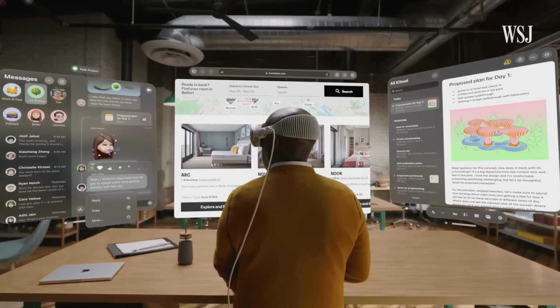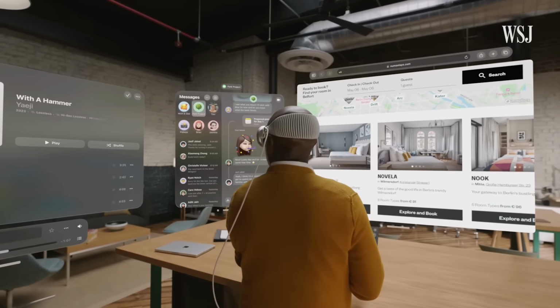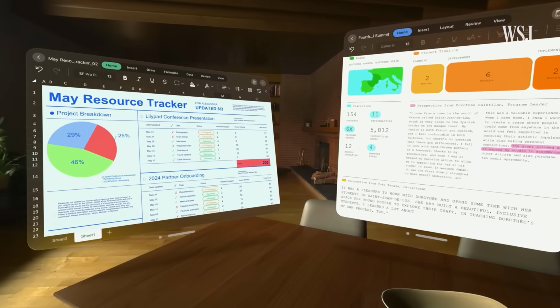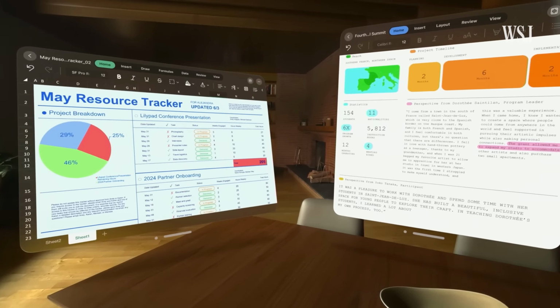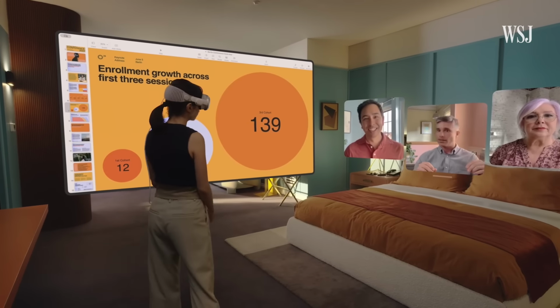Surprisingly, a lot of the things shown have to do with work. You can see multiple windows from your Mac above your desk. Microsoft apps like Excel, Word, and Teams make full use of the expansive canvas and sharp text rendering of Vision Pro. You can FaceTime with family or colleagues.